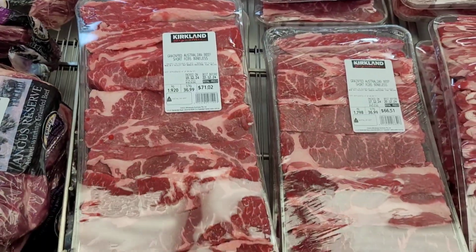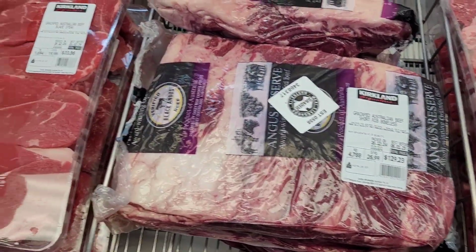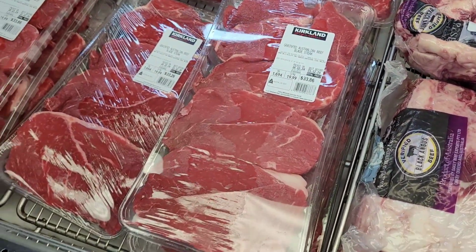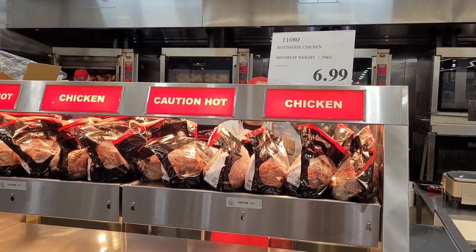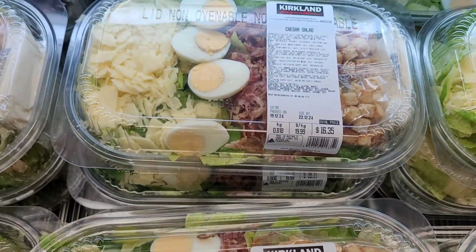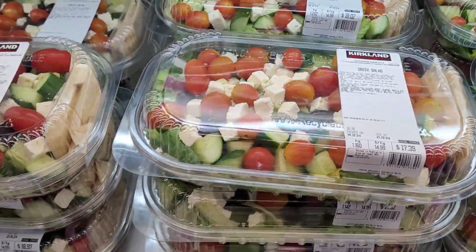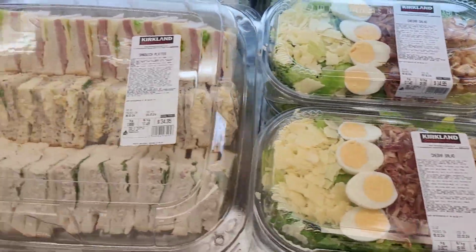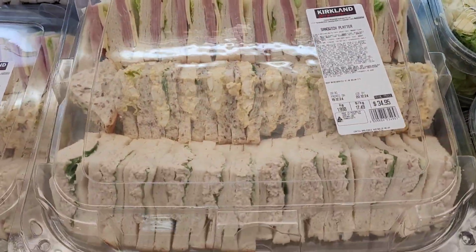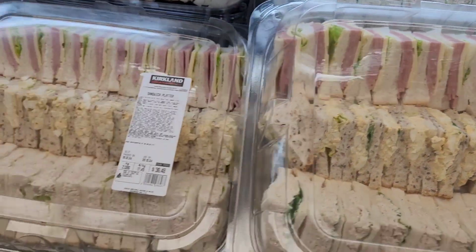But I will do a disclaimer here. Not everything at Costco is cheaper in my opinion, but they do have some items that are super competitive. For example, this roast chicken, $6.99 for a chook, and it's way bigger than Coles and Woolies. Okay, so they've got some pre-prepared salad mixes here, which I love. Super convenient, especially if you've got to bring an item along to a picnic or a party, or even if you're hosting a party. These sandwiches are fantastic.